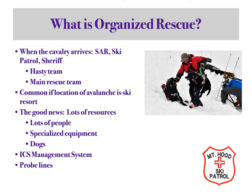In an organized rescue situation, resources will usually come in two or more waves. First on scene will be a hasty team. This team will arrive as soon as possible after an incident with basic rescue equipment. The hasty team will assess the situation, number of victims, scene safety, and other requirements, and start the rescue process. The hasty team will be followed by a larger team with more people and resources and any specialized equipment needed for the current incident.